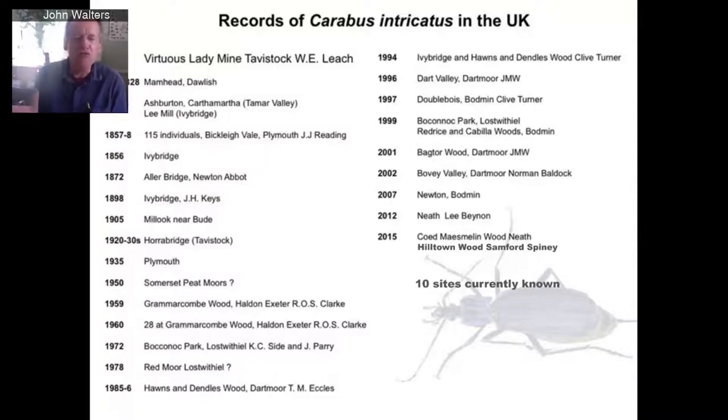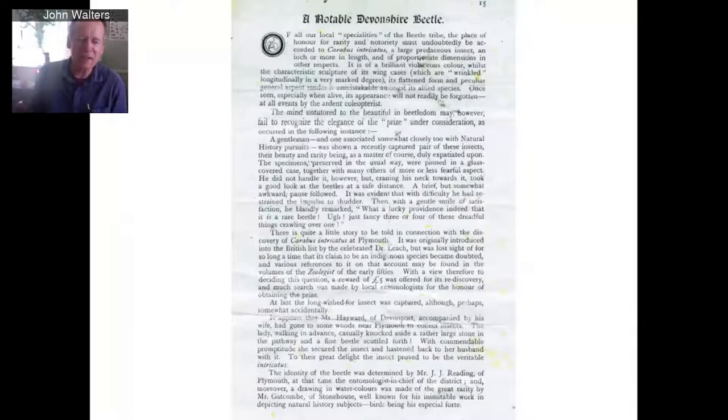It was so rare a creature that in the 1800s, there was a reward of £5 given to anyone who could rediscover the beetle by the Zoologist magazine. In the end, you see at the bottom there, Mrs. Haywood was out walking with her husband and found one near Ivybridge. Although it was slightly damaged, so they only gave her, I think it was £3 and a few shillings, which I think she was a bit hard done by to just not receive the full reward.